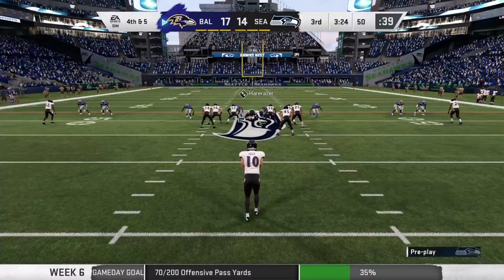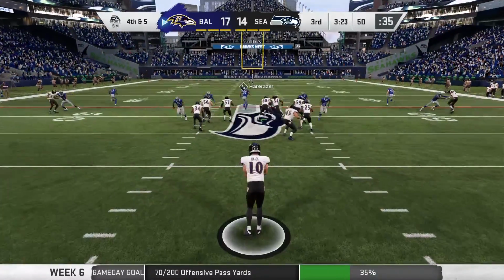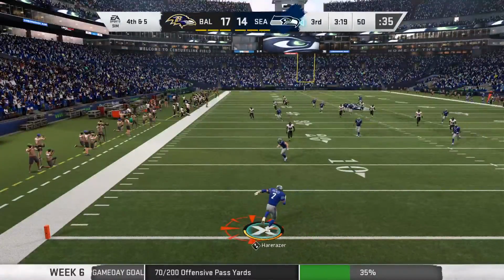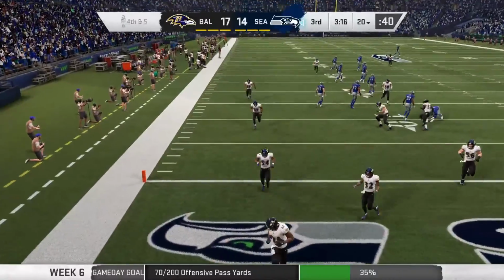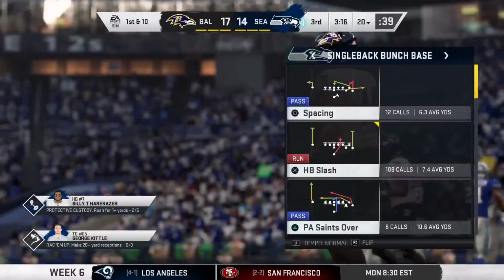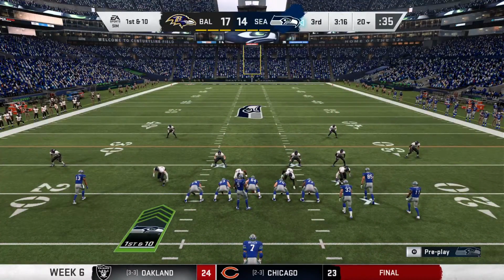Here's Matt Hawk now. He'll boot it away from about his 35. Well, this is away, and it's a high kick. Hit pretty well. And this is going to hit the goal line and continue on into the end zone for a touchback. Coming to the line here to begin their next drive, the Seahawks offense.